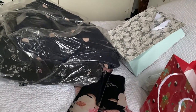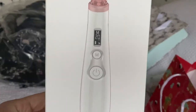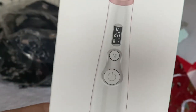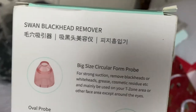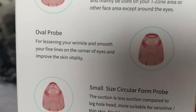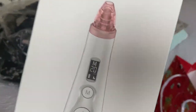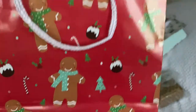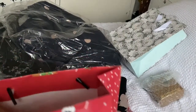Oh, and looking on the beauty side of things, I got this, and it is a blackhead remover. So maybe we could do this on another video, but yeah. What does it say on here? Grease, acne, blackhead and dirt. So, and then you've got, oh, it shows you all the heads that you might have. I haven't even looked at it yet, but yeah, okay. Something we could do for a video, I think. And I can give a review on it as well, so that would be great. Okay, there's that.